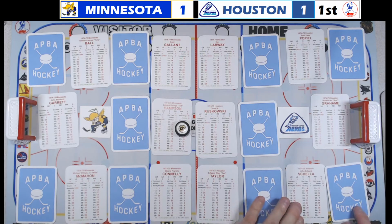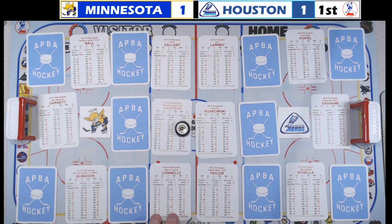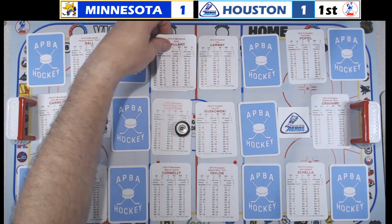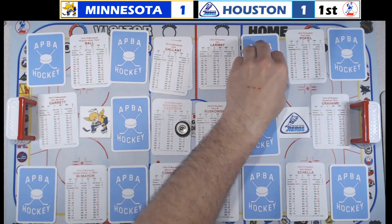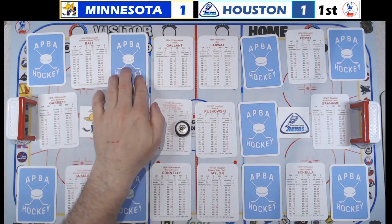I'm doing a little test here. I got a new penalty chart I'm using here, and I'm playing some WHA teams with some goons on here. And you might know this guy here. I'm going to give you a sneak peek. Anybody know this guy, Jack Carlson? Yes, you do. Anybody know this guy, Gordie Howe? Yes, you do. So there's some guys in here you might know.